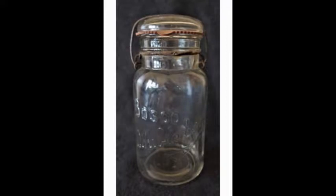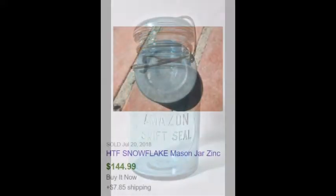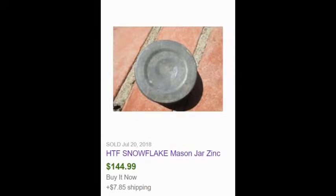Here's a jar I recently found and listed in my store. I had never heard of a Bosco jar. And here is a cool Amazon Swift Seal jar that I decided not to sell because I like it more than what I think I could get for it. By the way, the lids to the jars or the closure mechanisms can be worth as much or more than the jars themselves. Here is a lid that sold for nearly $150. So keep an eye out for those old jars and lids. Who knows what you will find?